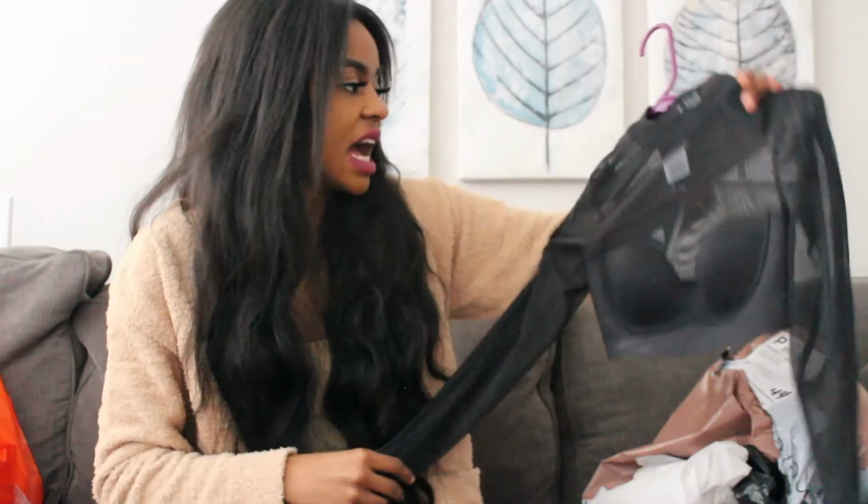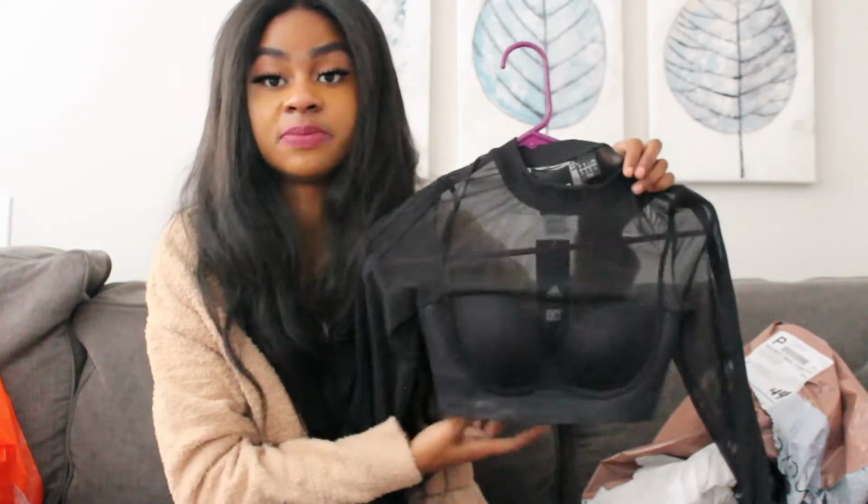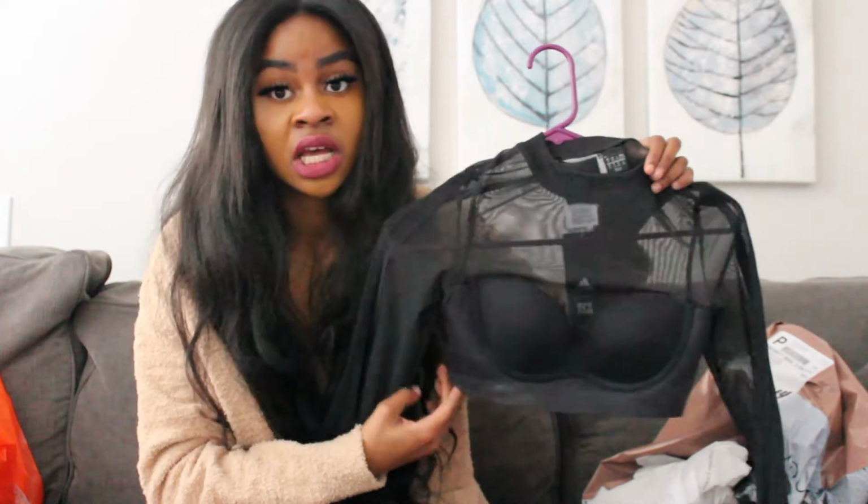But I'm not even gonna lie, if you guys are ordering this, definitely size up on the top because it is so tight if you get this specific top. I don't know about her other clothes, but all I know is this top is tight and I got it in extra small, so I should have gotten it in a small because it's so tight to get on.